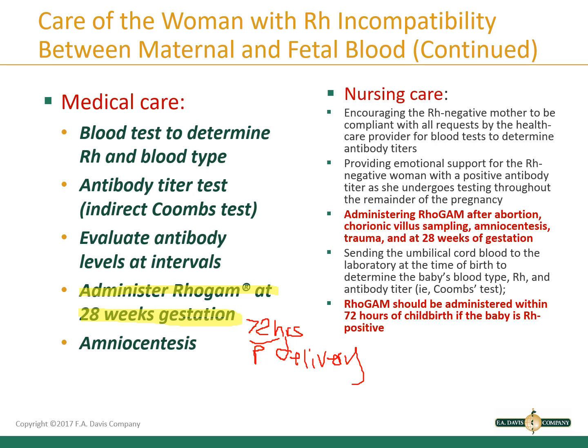So RhoGAM stops that immune system from creating the antibodies. It's given intramuscular, IM. Remember, if the mom already has those antibodies created, RhoGAM isn't going to be effective. It's not going to do anything for her.